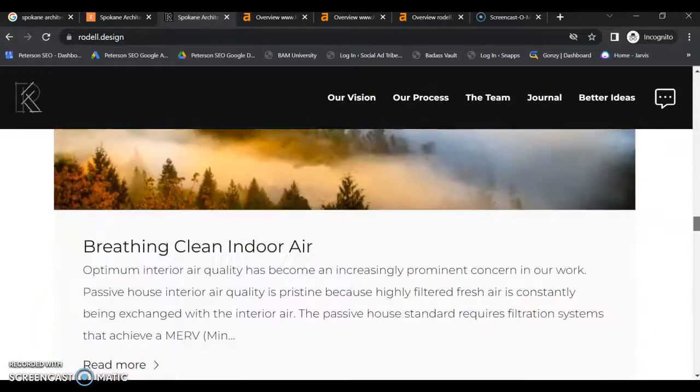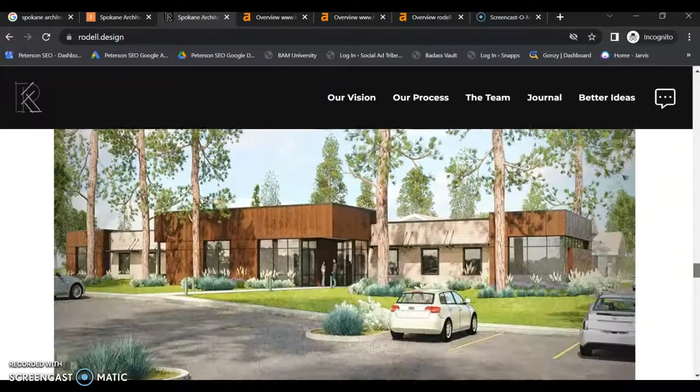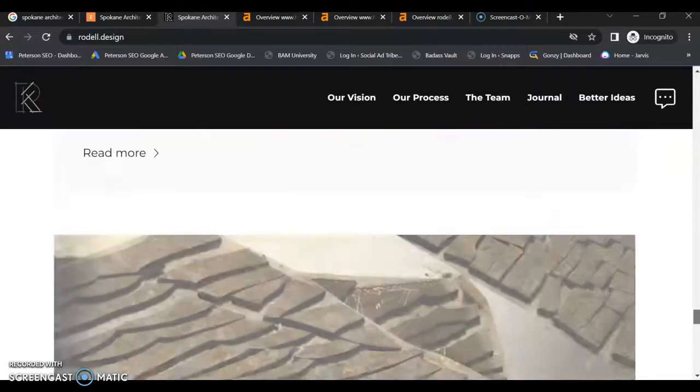So blog articles can be very important. They add authority to your website. They add authority for the trust in Google, but they need to be done correctly.